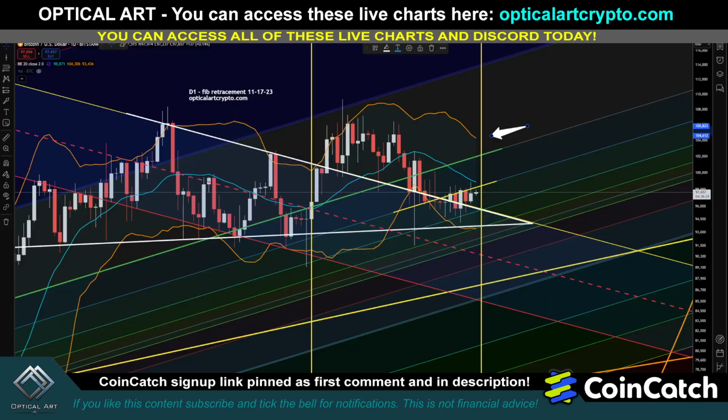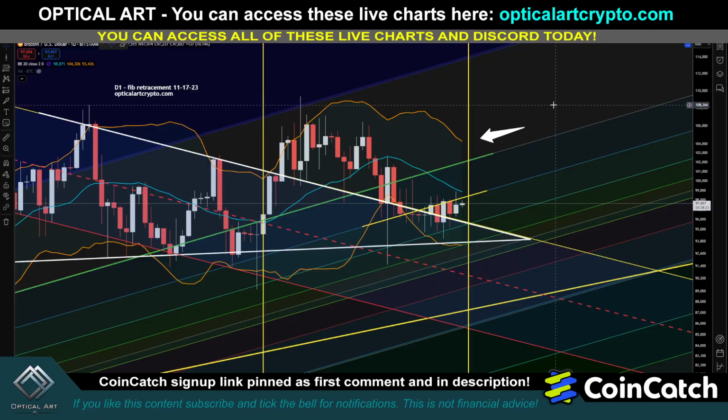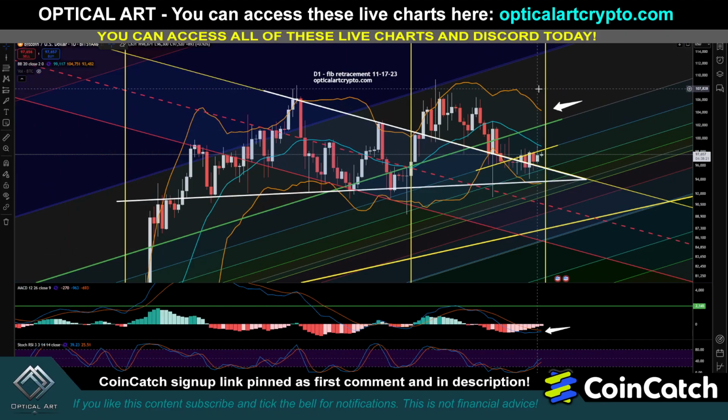So let me get into this and show you why I'm thinking it's possible to see some upside. But most importantly, guys, you have to play the levels. So you'll notice these vertical yellow lines I have here. You notice this one right here.